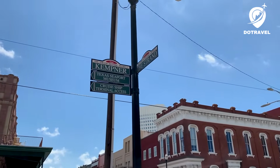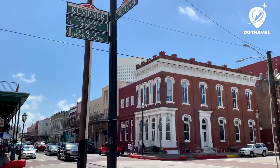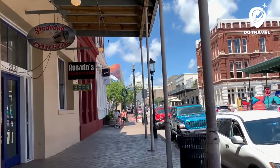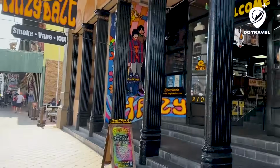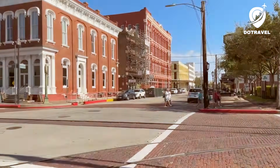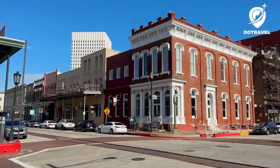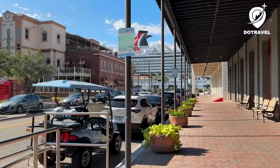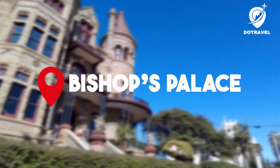But it's what is inside the historic buildings that will have you sticking around. Inside the row of pleasant architecture are boutique shops, independent art galleries and bars, along with some of the best restaurants in town. One of the best sights along the strip, however, is the grand 1894 Opera House, which is still hosting shows to this day. Number 5 in our list, Bishop's Palace.